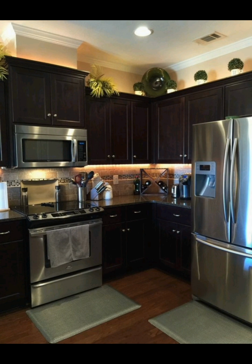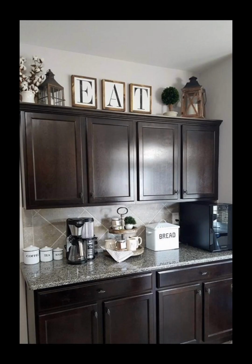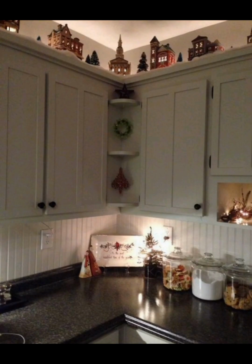Install LED strip lights or battery operated puck lights to illuminate the space above your cabinets. These not only add a cozy ambience but also highlight your decor pieces. Experiment with different lighting colors to match your kitchen's overall theme.